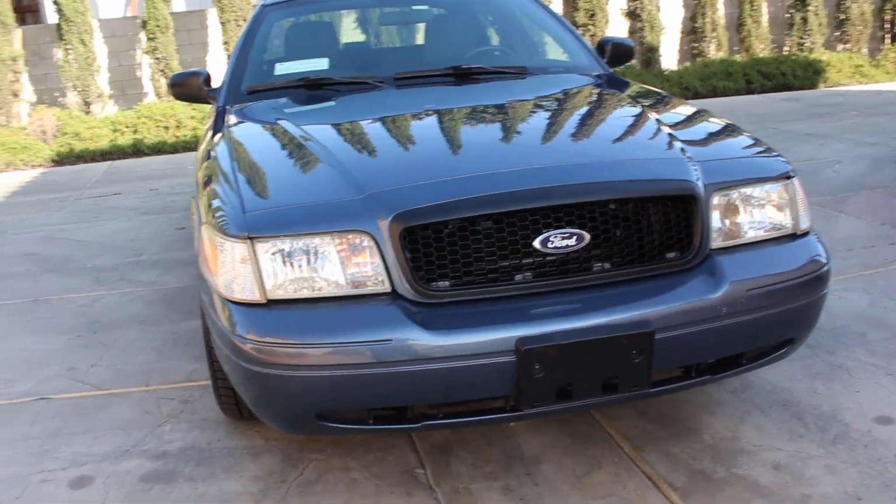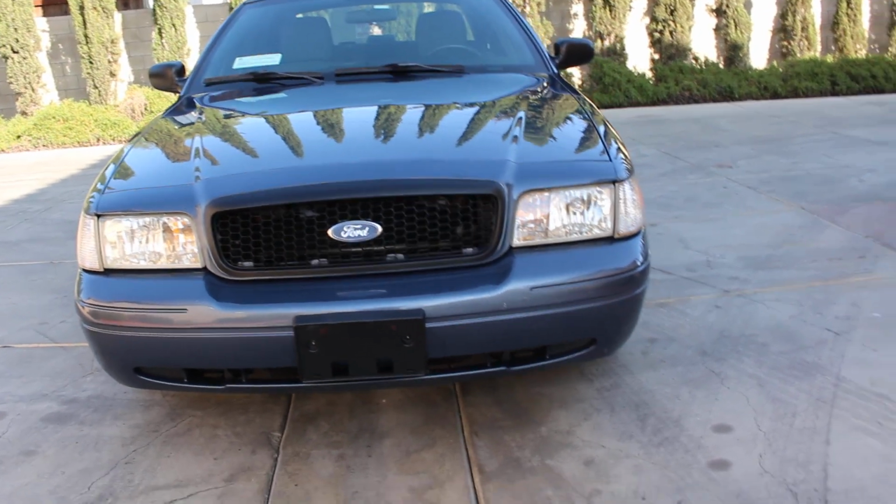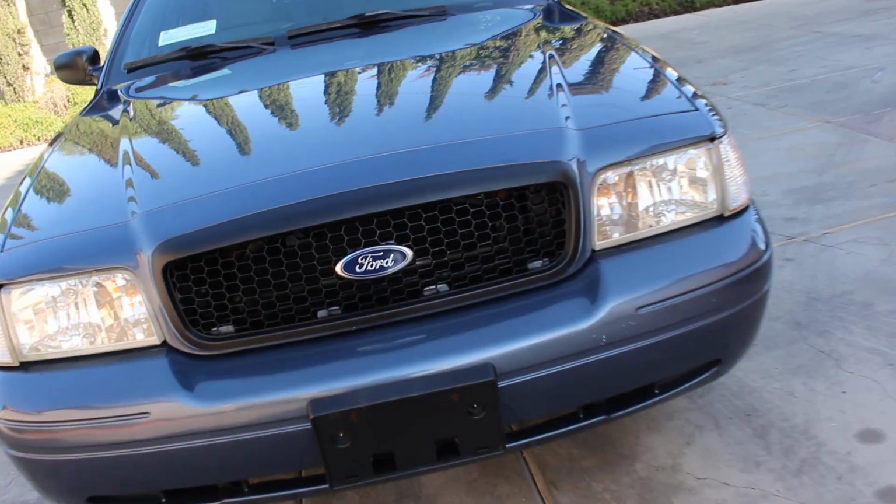For once, I didn't have to replace any headlights on this unit. The headlights on this unit are actually nice. They're clear. They are clean.